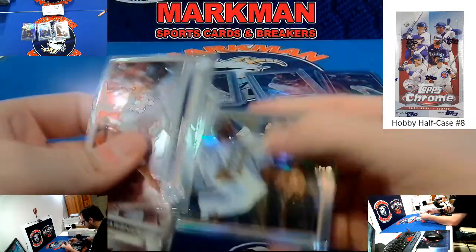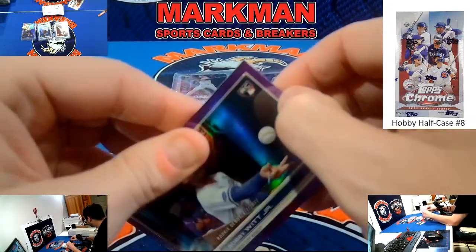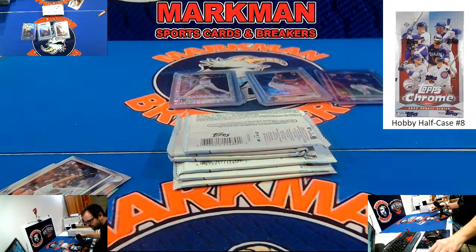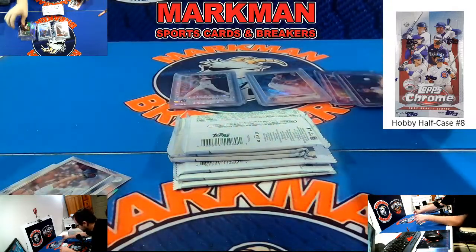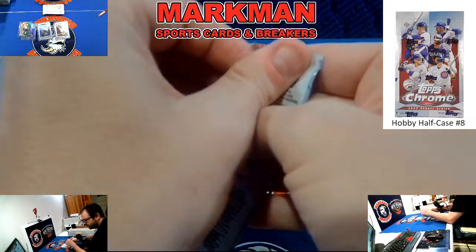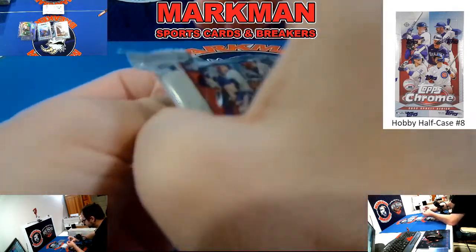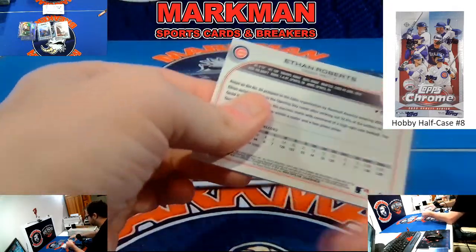Walsh. Acuna, Bobby Witt debut purple, so I will put that in there. If I put the Wander in there, got to put the Bobby. So we did get one in there after all. We can get another one. Still got six packs to go. I'd love to hit a Julio. Ethan Roberts. That'll be a rookie.